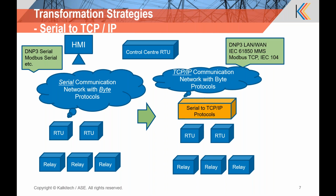And here we have DNP3 or serial Modbus information from the field mapped to the DNP3 LAN/WAN equivalent or IP equivalent or 61850. Regardless of the protocol, we can map from one library to another to give you the data point in the format that you seek.